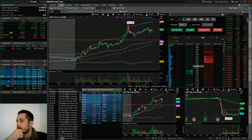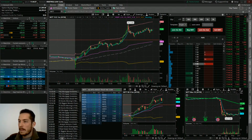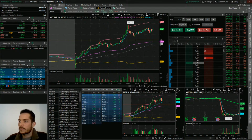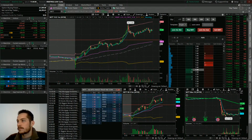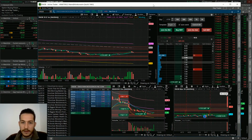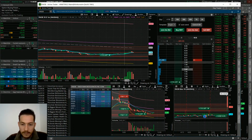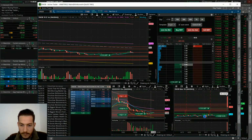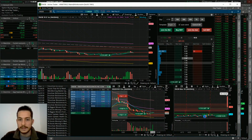Nice trade, Sandy, or at least nice dip buy so far. Let's see how far of a dip we're going to get with ENOB. Don't really see this thing going under 50 cents.